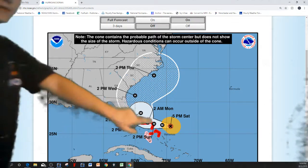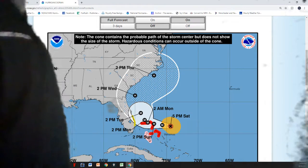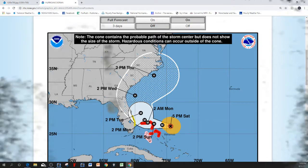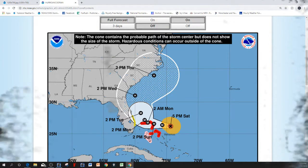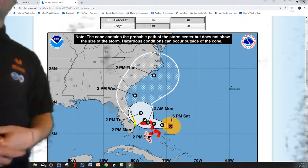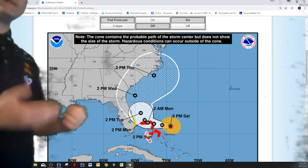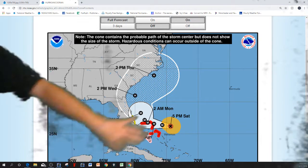Again, right now it's located just to the west of the Bahamas, so the western and northwestern parts of the Bahamas are under a hurricane warning. So hurricane conditions, winds of 75 miles an hour or greater, are expected in the Bahamas. Potentially up to 20 inches of rainfall in the Bahamas.